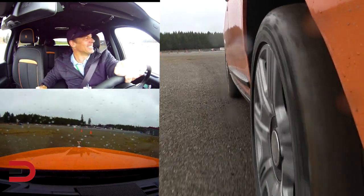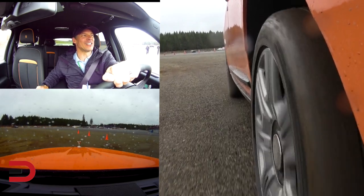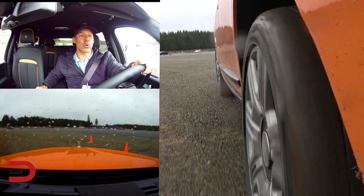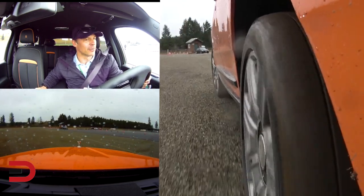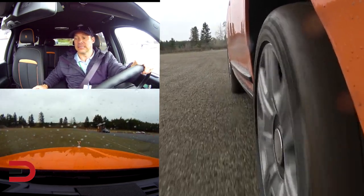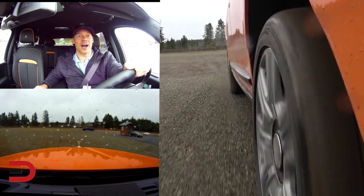How about that? That was quite the little ride, wasn't it? A little over 2 minutes. So, with all that done, how would you grade the Cullinan off-road on a scale of 1 to 10 from what you saw there in that short little clip? It should be pretty high, right? It's going to be a B plus or higher, don't you think?